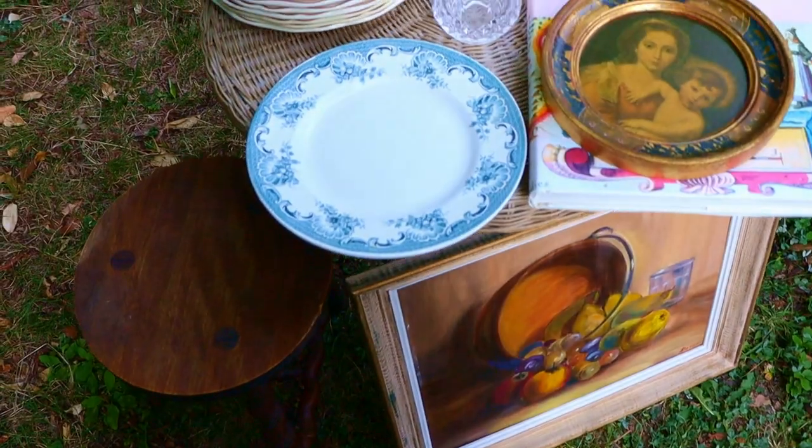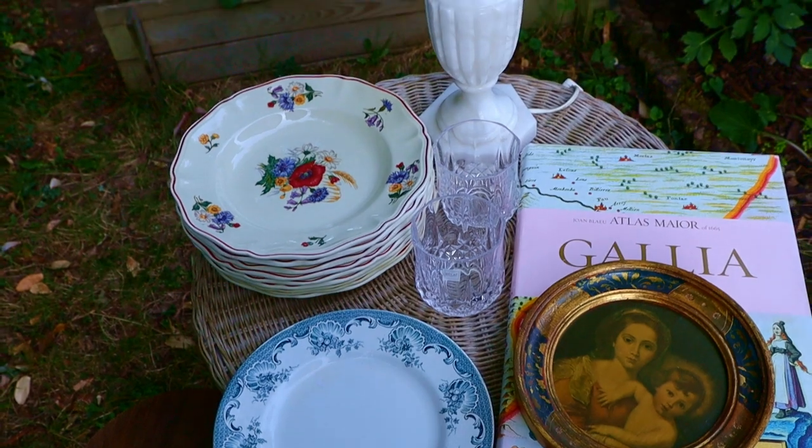So we are back. It was an absolutely lovely 4-day weekend. We saw so many beautiful places. And of course it was time for a little bit of brocante, flea markets and thrift shopping. So let me show you what I got.